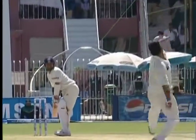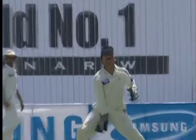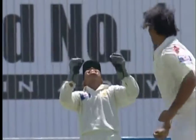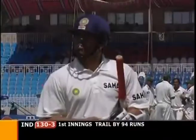Oh, Sachin's got a spitting cobra. Bounce, kick, just takes the outside edge. Open the blade up a little bit. Akmal does the rest. Can you believe it? What a start. They've got back-to-back wickets here. And Penny, this game is alive, let me tell you. India's still trailing by 94.